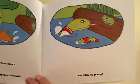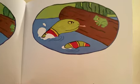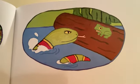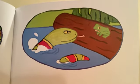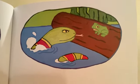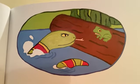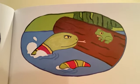How did the frog get away? Look at those faces. What do you think the snake is thinking right now? And what do you think the frog is thinking right now? I can imagine, even without them saying anything, what they're thinking. How did the frog get away? Let's see.